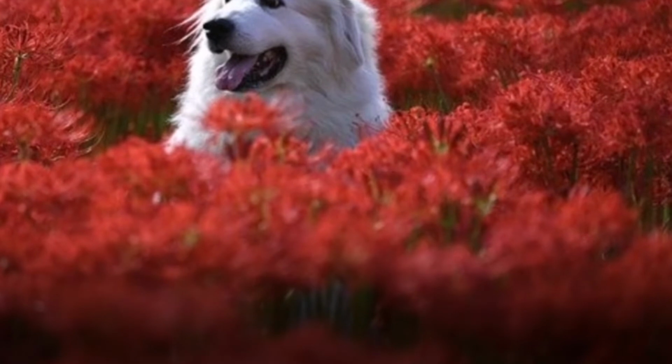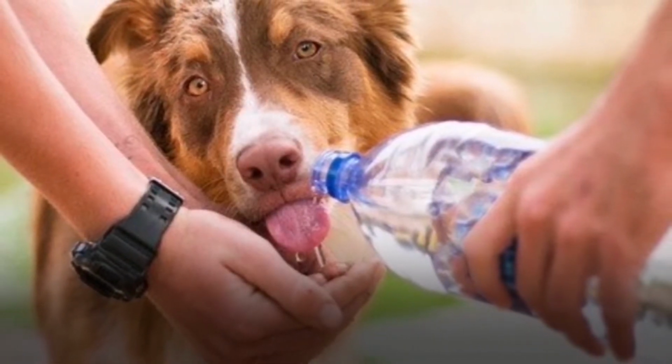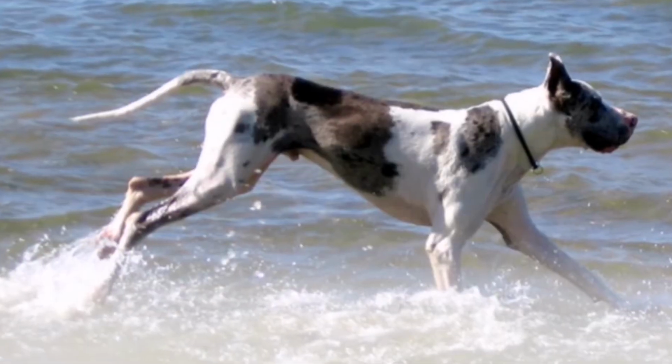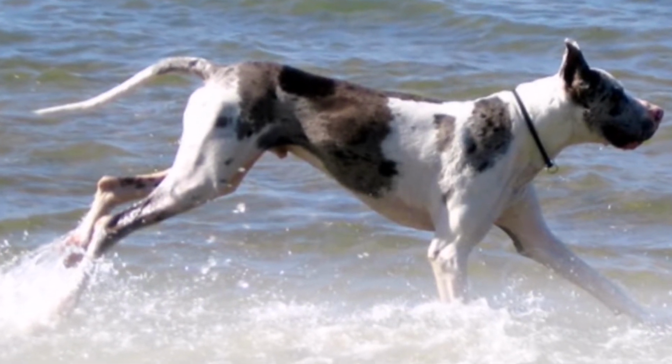Best tips for feeding dogs. Dogs need to drink a lot of water every day, so always make sure you fill your dog's bowl with clean water. When feeding dogs, a specific diet must be followed to keep them fit.